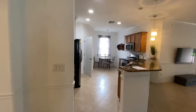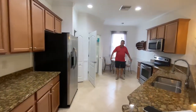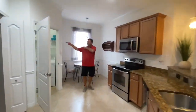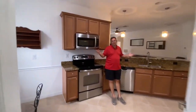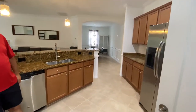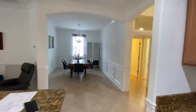Your kitchen to the left, nice walk-in pantry that Matt just walked out of. It's not a pantry, it's actually the washer and dryer. Oh, seriously? There you go. It's your pass-through to your garage. I'm glad he checked that out because I just would have walked right past it. I thought it was a pantry too. Your kitchen eat-in area, your kitchen, and then over on the other side is a really pretty dining space.